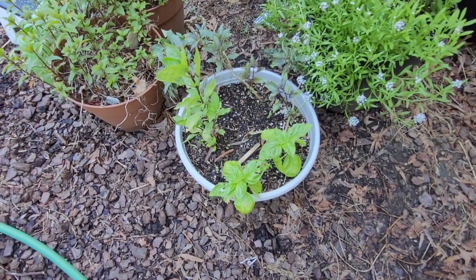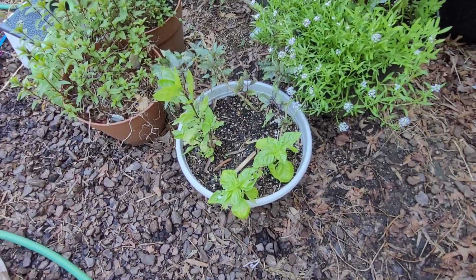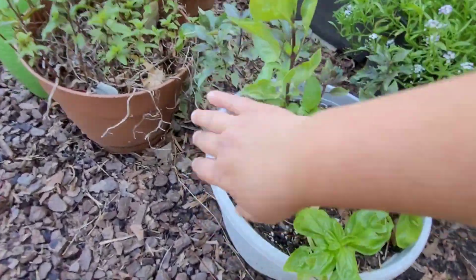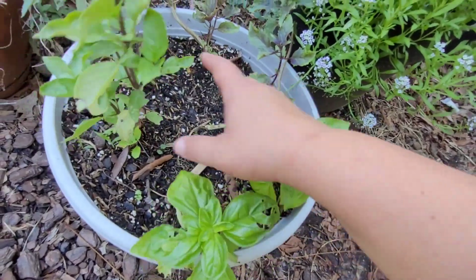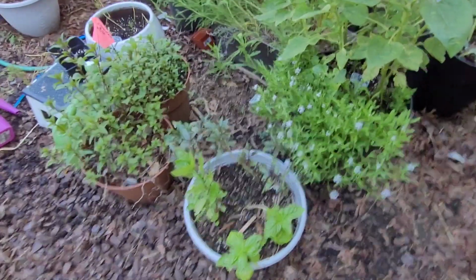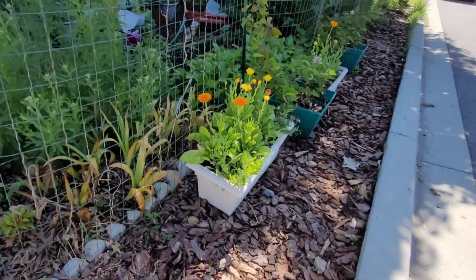And in this bed, I have an assortment of basils. So I have a Persian basil. I have, oh gosh, I can't remember them all. I have a regular Italian basil. And did I put labels in at all? I don't think I did. I think one is called a crimson basil. Over here I have chocolate mint and peppermint.